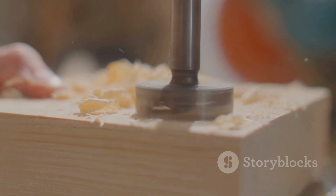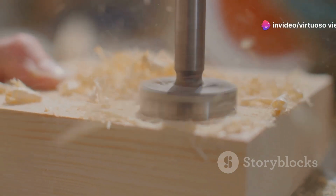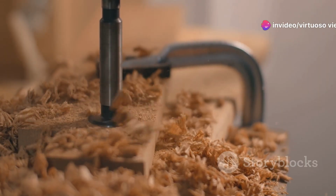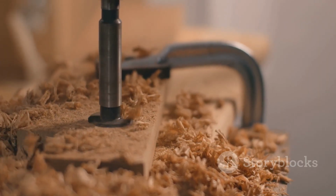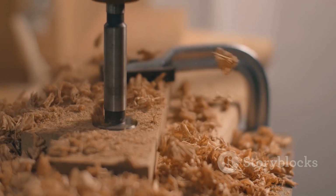Step 3. Create the entrance hole. Using a drill bit slightly larger than the intended bird species, drill an entrance hole on the front piece, a few inches below the top. This allows easy access for the birds.